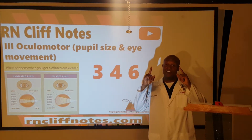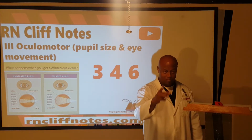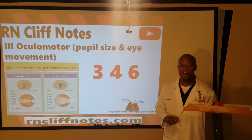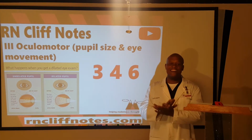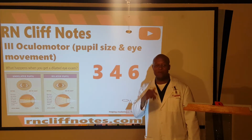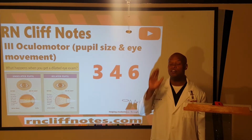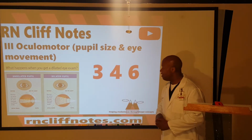It is a PERRLA examination. Good. But now, on your papers, write down what PERRLA means. All right? People usually rattle that off: pupils equal, round, reactive to light and accommodation. Let's say that again for people who maybe don't connect with it: pupils equal, round, reactive to light and accommodation. Great. PERRLA. All right.